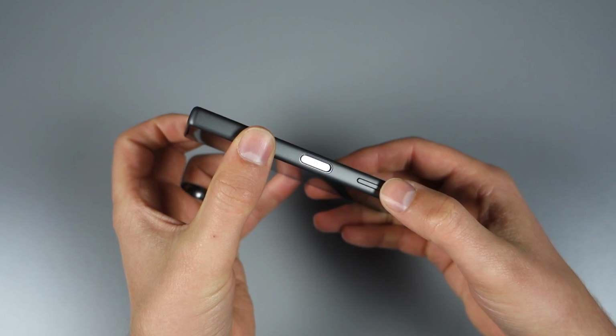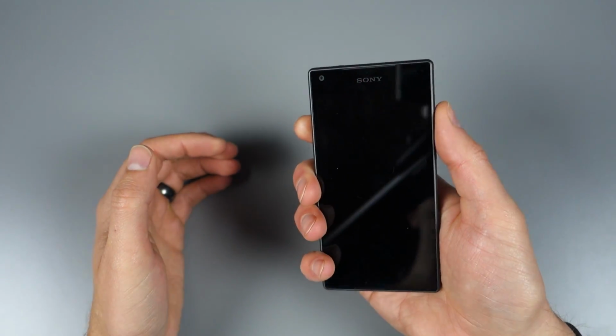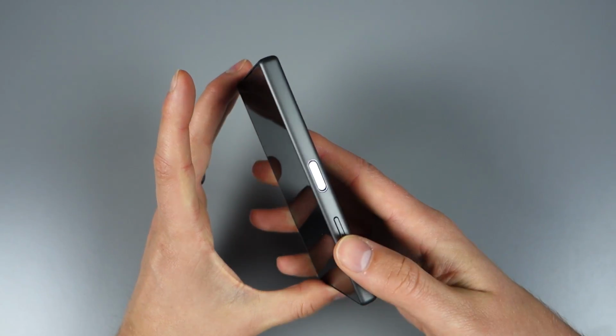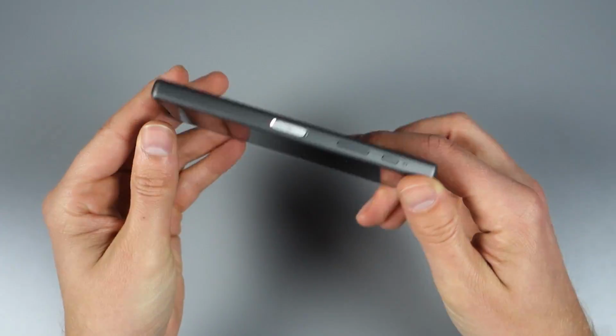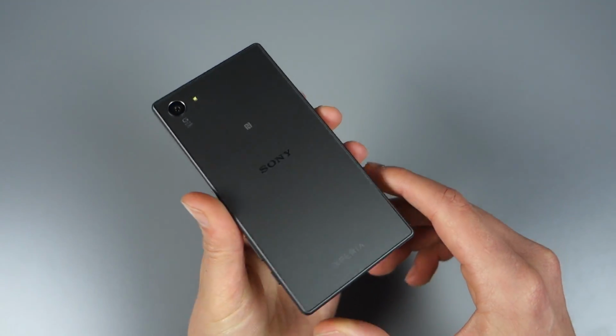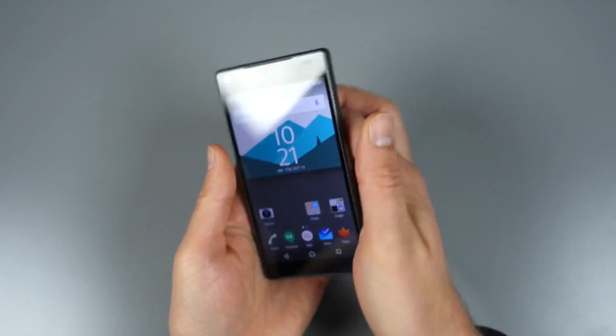You do have a volume rocker here, which is kind of in an awkward position. If I'm being honest, I do kind of wish it was up here, not down here. Headphone jack up top, microphones all over. This is it. This is the Sony Xperia Z5 Compact. Seriously, I can't even describe to you how excited I am about this phone.